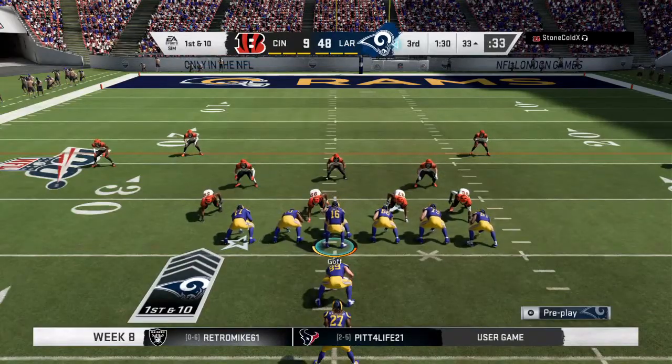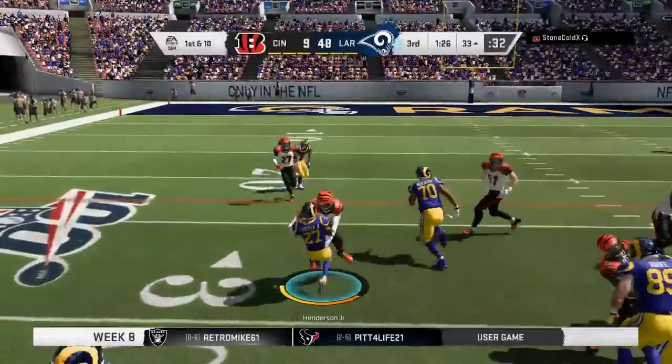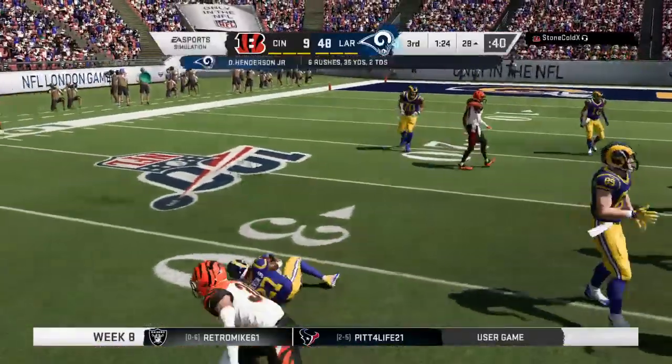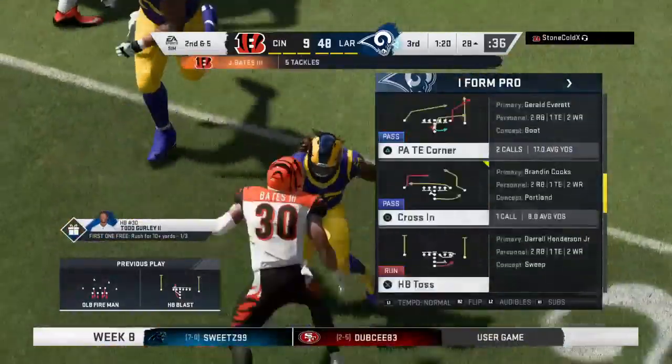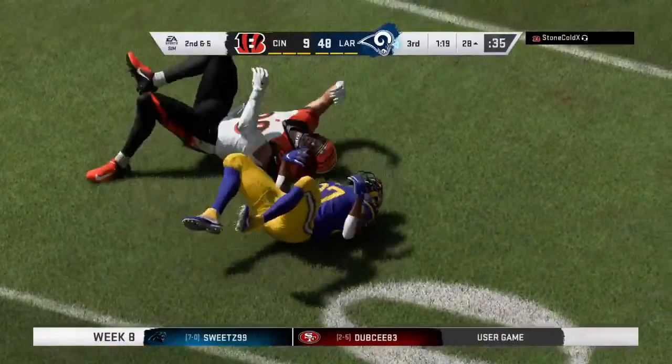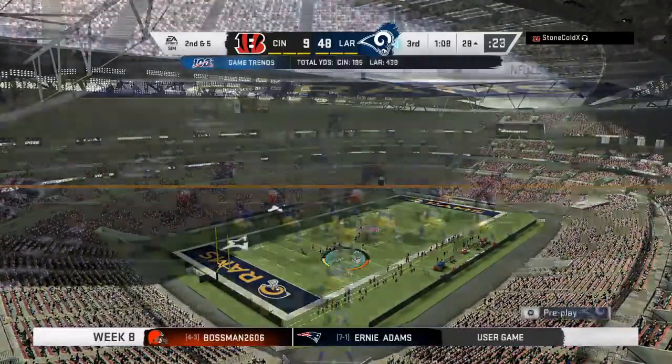So they'll come up 1st and 10 now from the 33. Henderson now on 1st and 10. And a 5-yard gain as he's down inside the 30 to the 28-yard line. And that's one of the reasons you like to blitz even on rundowns. It confuses the blocking assignments. It doesn't allow those offensive linemen to get up to the 2nd level.